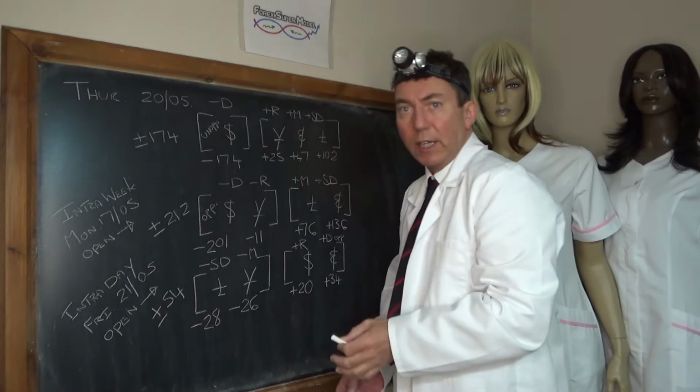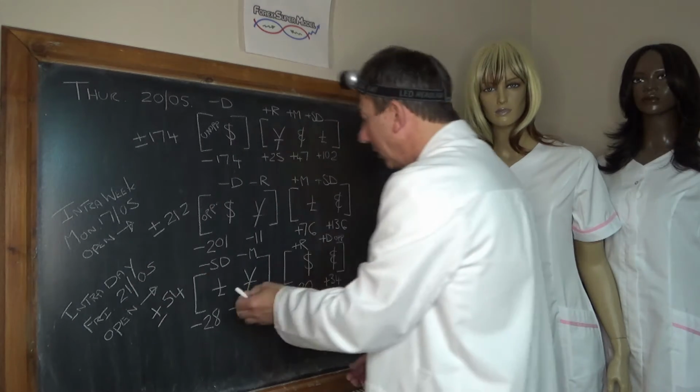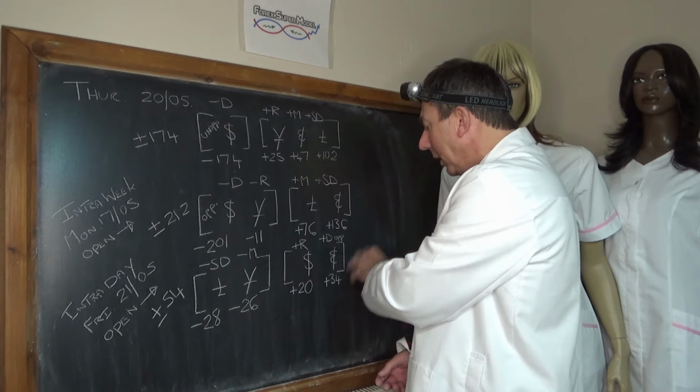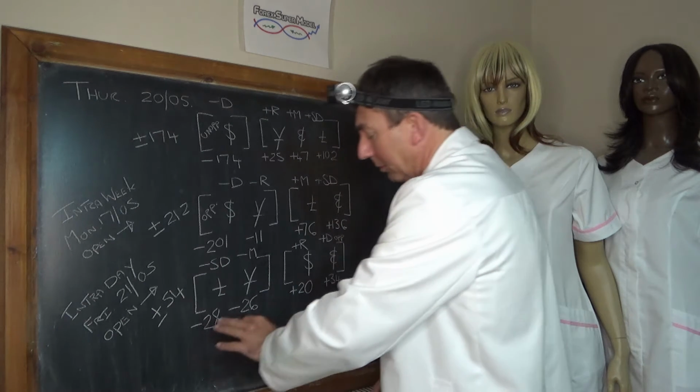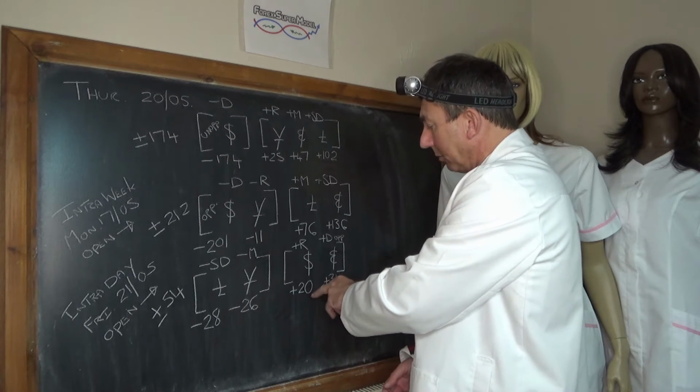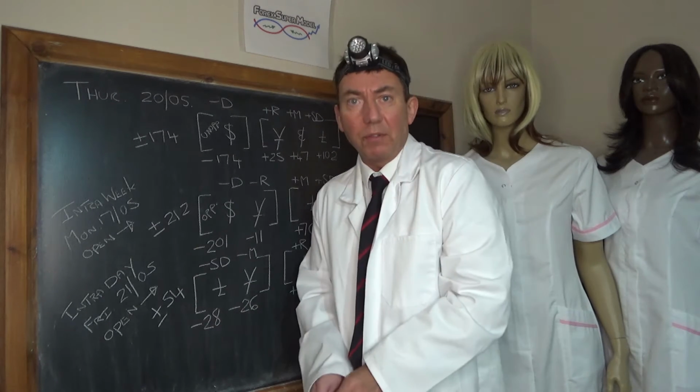Intraday then, this is the Asian session to about 15 minutes ago. We're looking at a positive opposed driver in the euro at plus 34. Front and back door flows mainly coming out of the pound at minus 28, out of the yen at minus 26, and the dollar's the positive rock at plus 20. Activity plus or minus 54.